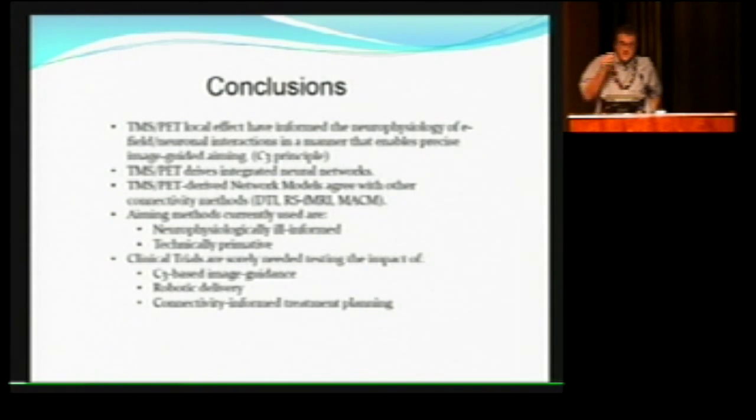And so overall conclusions for this, that the local effect of TMS measured by PET certainly informs the neurophysiology, that is telling us that, yeah, forget the gyri and forget horizontal interneurons, that's just wrong. That it's hitting sulci, it looks very much based on the long axis, so it's following the column orientation. But beyond that, once you get that down, that it's driving integrated networks, that the integrated networks agree with our other network modeling approaches pretty well.